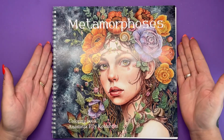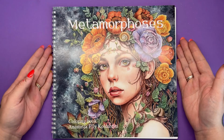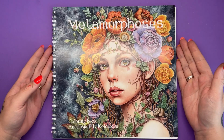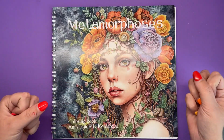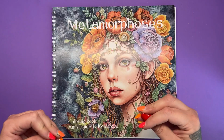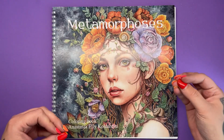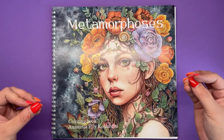So anyway, Anastasia is one of my favourite illustrators. She is supremely talented and I'm always super excited to see a new book from her. So this is the latest one. And I asked her, what was the inspiration behind this book? Because it's really interesting to find out why people draw what they draw and where they get their inspiration from.